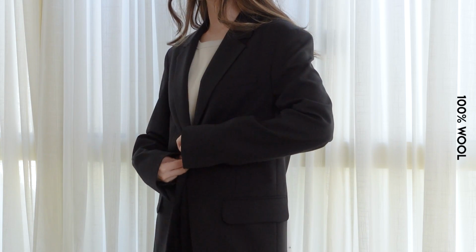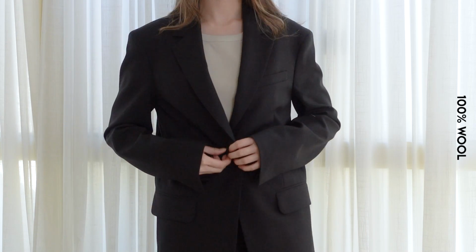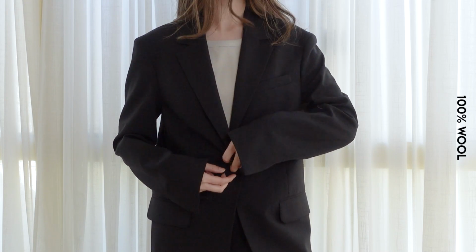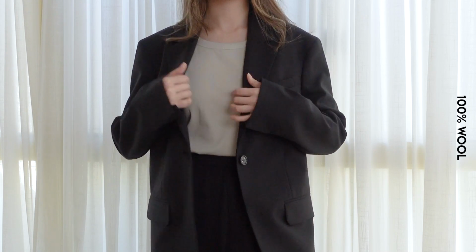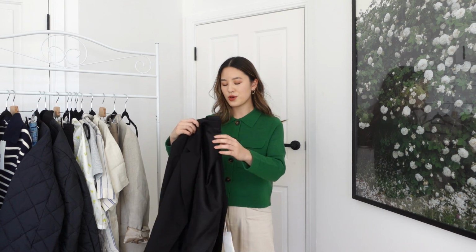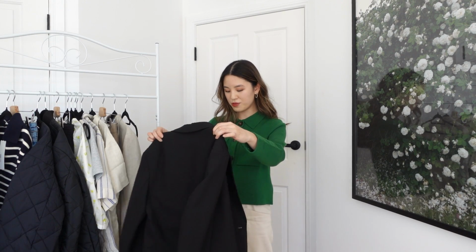Those are my thoughts about the sizing, but if I'm talking about quality, this blazer is really, really nice. I feel like the wool is a very high quality wool. It's not one of those wool pieces that feels really coarse and feels really bad quality. This one does feel very nice to the touch. I think the material is not so light that it wrinkles easily, and it's also not so heavy that it loses that beautiful drape that blazers often have. So quality and fabric-wise, I am really happy with this piece.